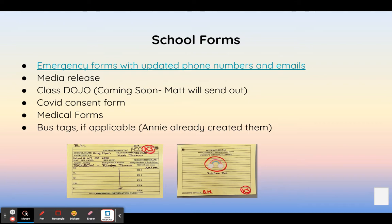In the family portal, you will be asked to fill out a media release form. In a little while, I'm going to be sending you a class Dojo form to fill out, so just be on the lookout for that. In the family portal, you are also going to be asked to fill out the COVID consent form. That's the COVID testing consent form. Any medical forms your child may need to begin the school year, and bus tags if applicable. Now, Annie has already created them, so if your child is riding the bus, we have made the bus tag, and we will put it onto your child's backpack the first day of school, so you don't need to worry about that.